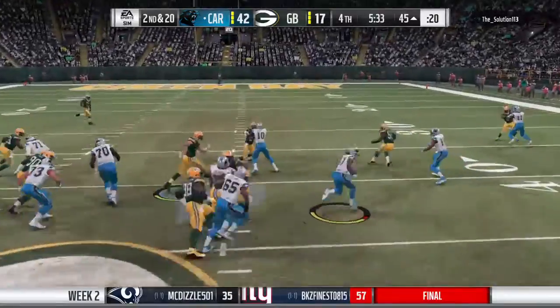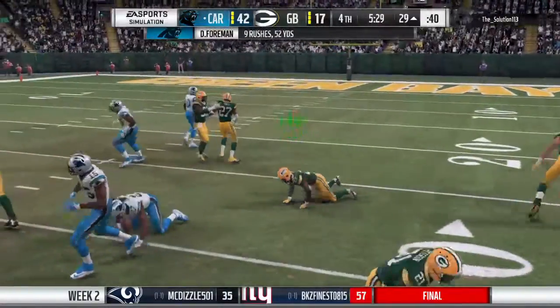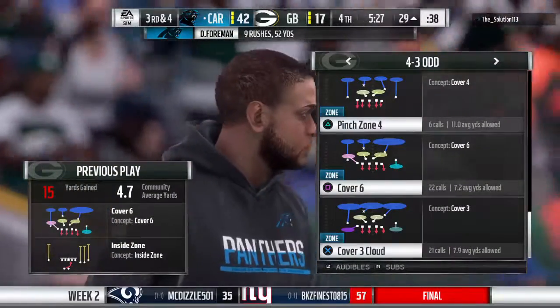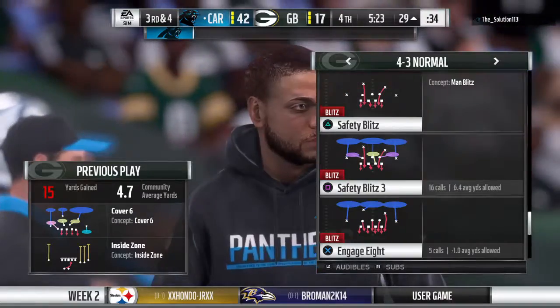They'll run it now out of the gun. Oh, he's got some breathing room. And he'll work it inside the 30 to the 29-yard line. That'll be a gain of 15 yards. And it'll be 3rd down.